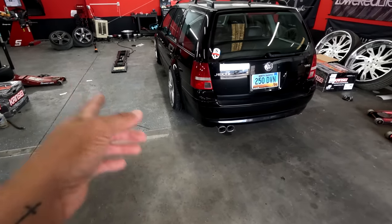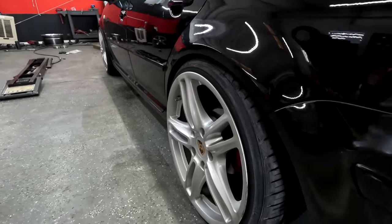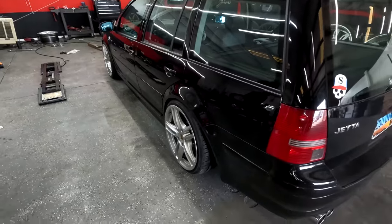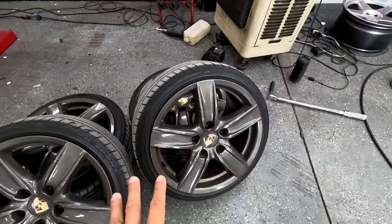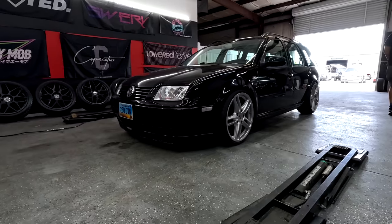It's good. It needs the air ride, but we'll get there next. Yup. ASAP. I love this thing. From the Cayenne wheels, which will be missed, but I have no complaints with this.